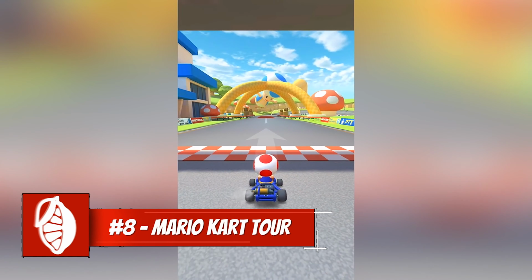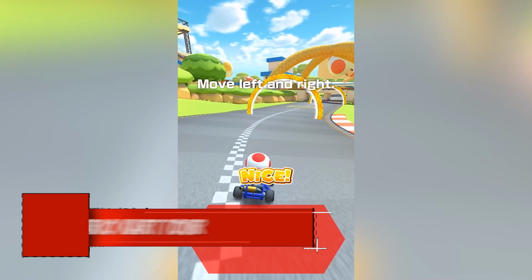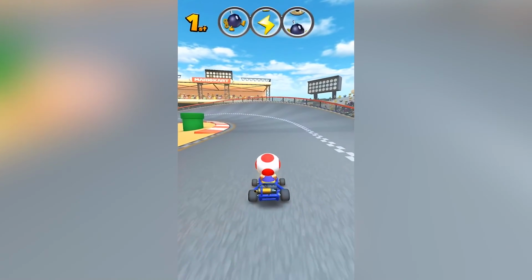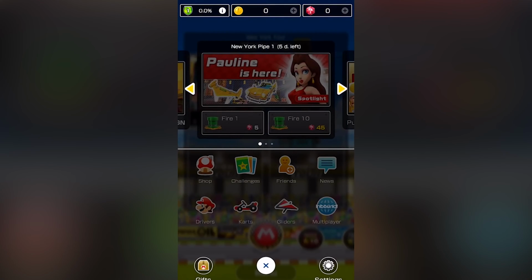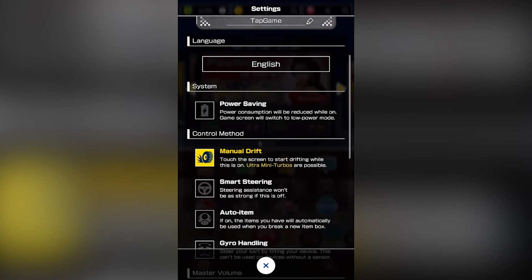Number 8, Mario Kart Tour. Mario Kart is the household name for racing. Its arguably smooth transition into mobile games has resulted in a simple but classic game. In Mario Kart Tour, it's a race around the real-world locations that rotate every 2 weeks. One of the most iconic things about Mario Kart is the characters. Choose your favorite, then dive into the racing tracks.